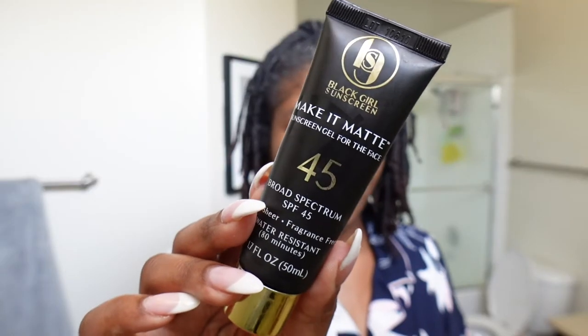My routine is relatively simple in the morning because I'm so busy and I gotta be at work so early. And now that I am cleared to go and work out, I still can't do deadlifts. I still can't do squats. I can walk obviously, but I can't go for extended long walks. Black girl sunscreen. And it's clear.